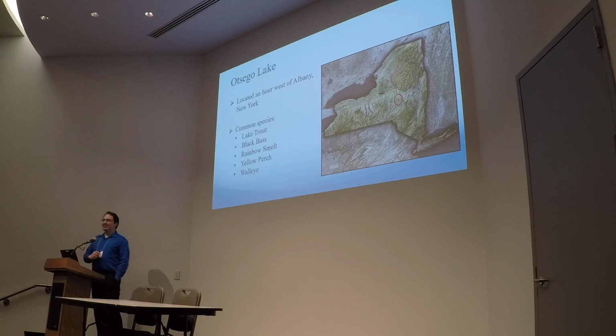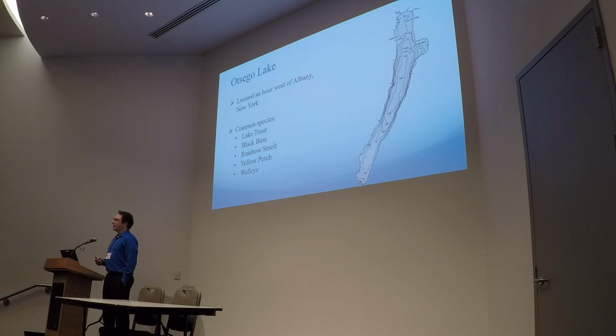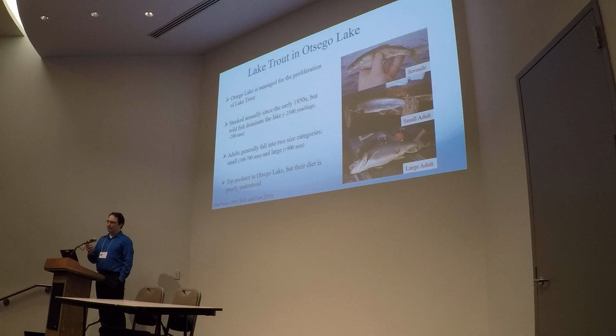So Otsego Lake is located about an hour west of Albany, right there. It's about 7.8 miles long with an average depth of 82 feet and a max depth of 162 feet. The common species include lake trout, black bass, rainbow smelt, yellow perch, and walleye. But the primary fish that the lake is managed for is lake trout.